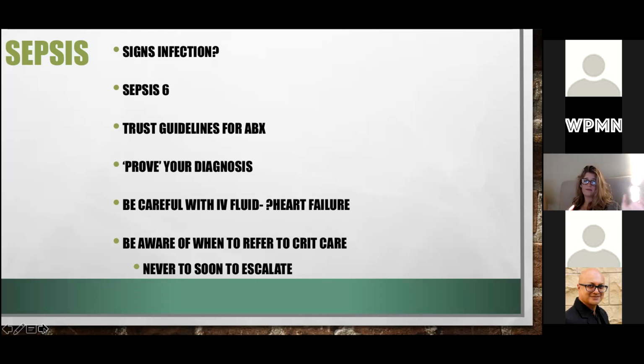I'm not going to tell you what they are, because you know exactly what they are. Make sure you follow your trust guidelines for your antibiotic prescribing, and also make sure that you get the cultures ideally before you give the antibiotics. Ultimately, if you cannot get those cultures for whatever reason, the antibiotics are the things that fix this person, but the cultures are things that help us refine that treatment.